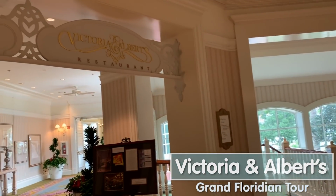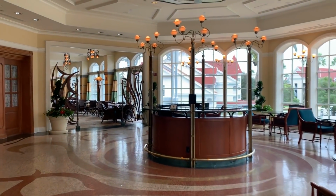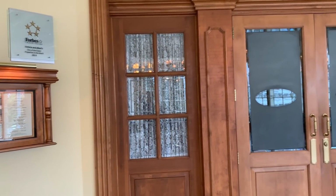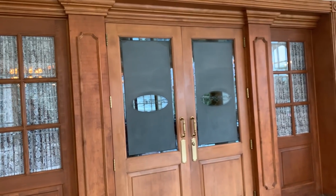I've never been to Victoria and Albert's, but Victoria and Albert's is the fanciest, most signature restaurant on Disney property. It's been awarded a ton of different awards, including the very exclusive AAA 5 Diamond Award. When you go to Victoria and Albert's, it's said to be an experience like no other. It's $235 per guest, and there's an optional $150 wine pairing where they will select wines to go with each carefully crafted, hand-selected, chef-chosen, and prepared course.